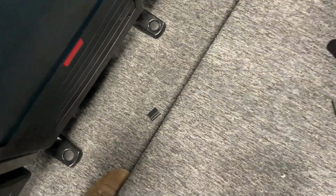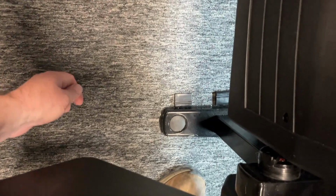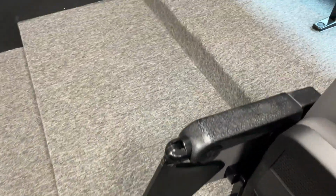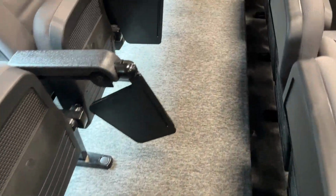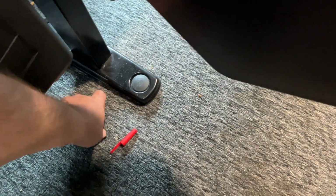Oh, we got a bit of a gold mine here. There's one there. There's one there. There's another one. There's another one. There's one under there. And here's another one here.